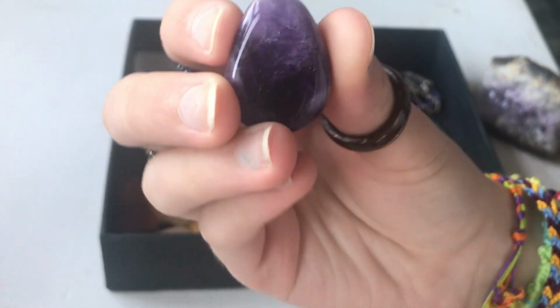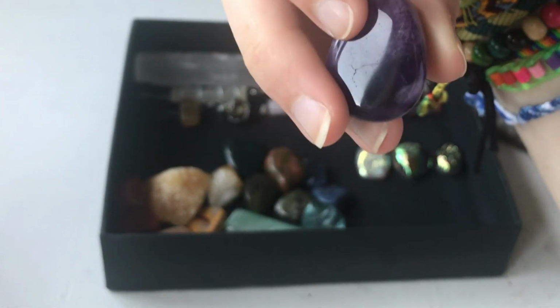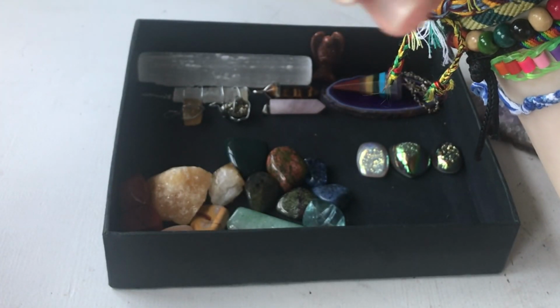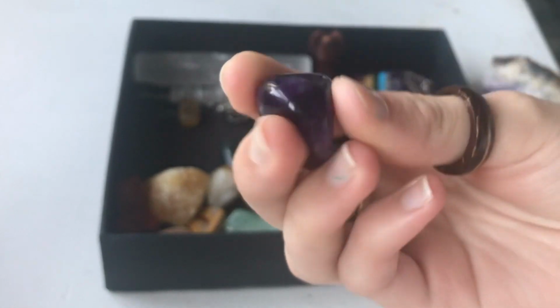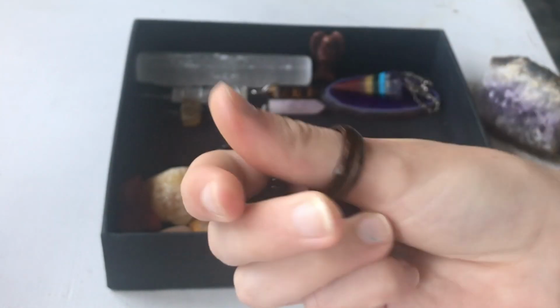I then have this piece of polished amethyst. I sleep with this one under my pillow most of the time. I know that amethyst is really good for connecting you spiritually, so if you're trying to get into spirituality, this is a good one. It's also good for your crown chakra, and I sleep with it under my pillow for relaxation. It's a really good one to sleep with, so definitely recommend this one. If you struggle with sleep problems, this is a good one, I think.